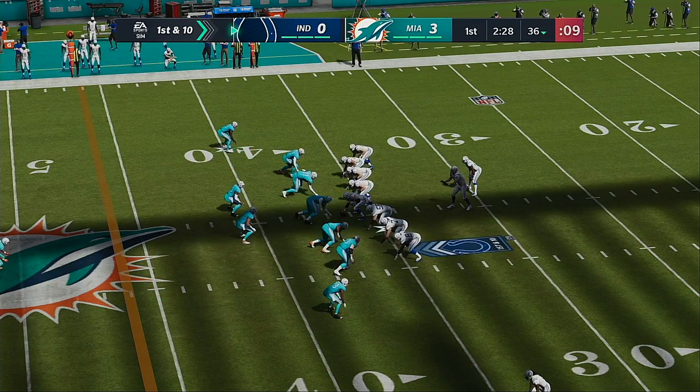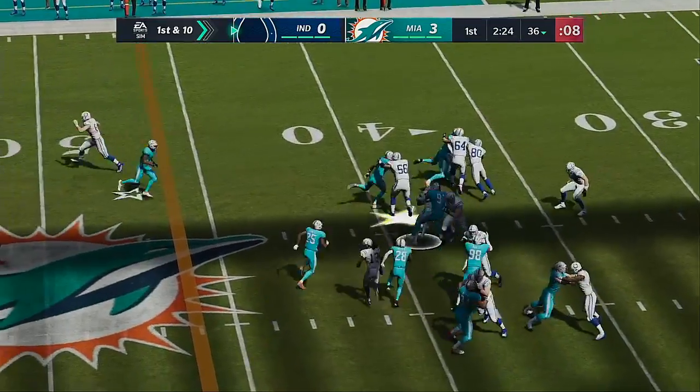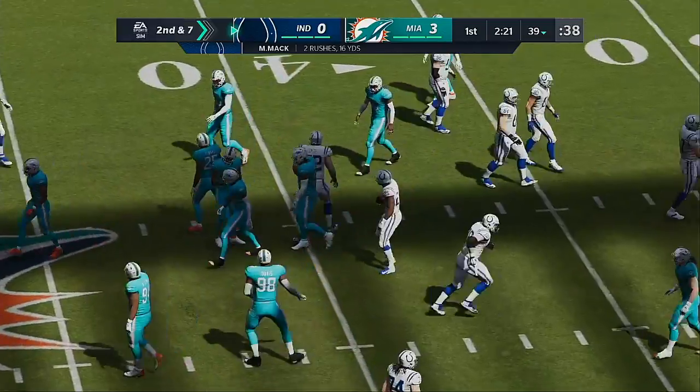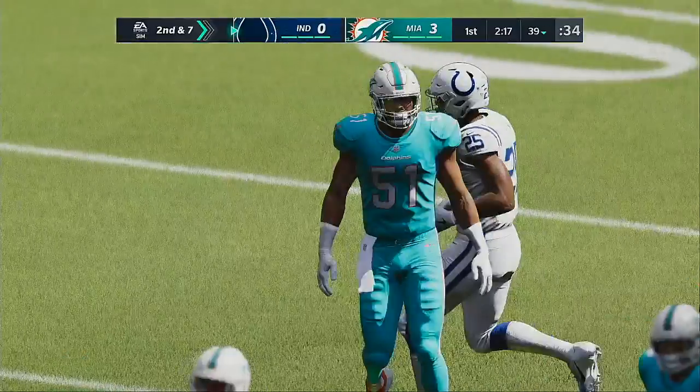But you know what else? Brings a little thump with him, doesn't he? He does. He packs the boom at the end of the run and finishes it going forward. That's what you want to see out of your backs. And very little room to maneuver. He'll get this down to about the 39.